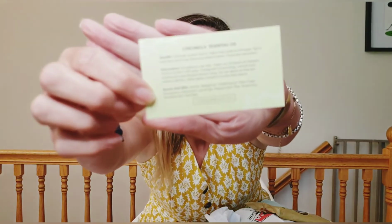It says it blends well with lemon, bergamot, cedarwood, clary sage, eucalyptus, geranium, lavender, peppermint, pine, rosemary, sandalwood, and tea tree. And because they're both citrus based, they could probably be put together and create a nice smell.